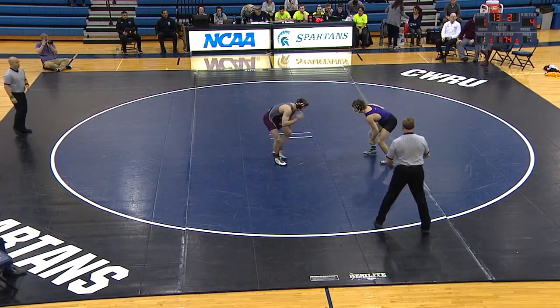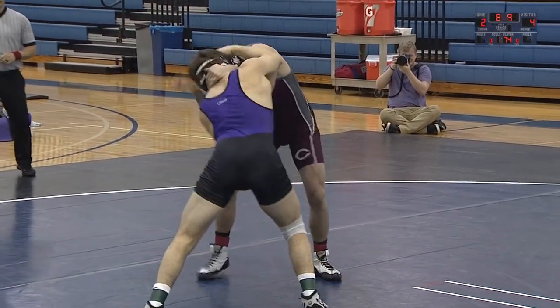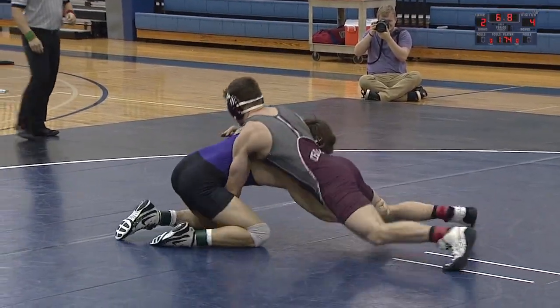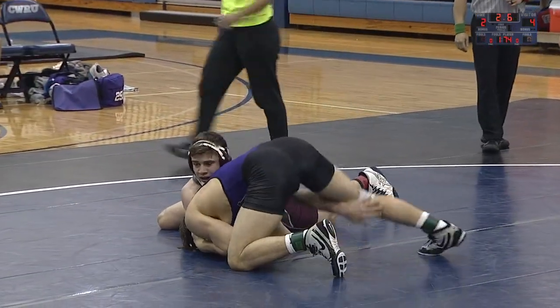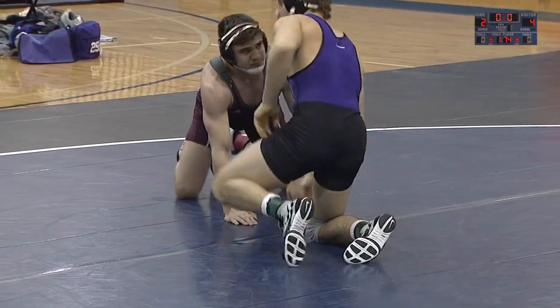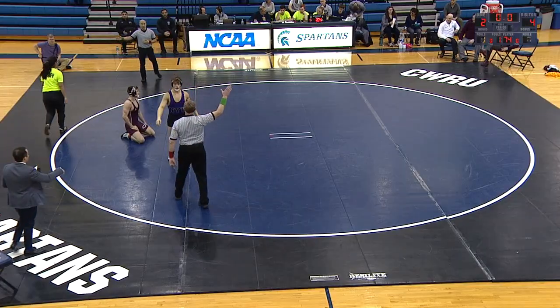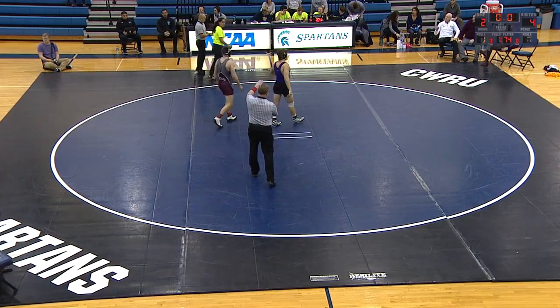So here, immediately to his feet, and that's awesome. That's a good confidence builder for the freshman to get in on that and get out. Goes right into a shot. I mean, that's what every coach loves to see. Everybody gets taken down, but if you get out, Andrew, that's half the battle. You get it back. So that's a big escape point for Zuckerman at the end of the first period.